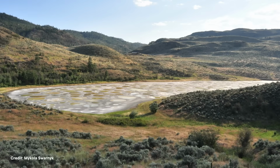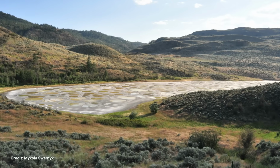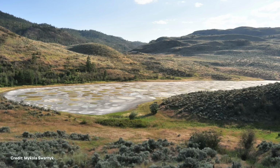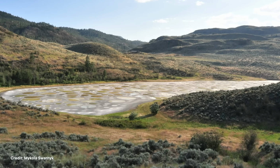But it isn't the only lake on Earth with this mineral makeup. Similar saline lakes stretch across Canada and the Pacific Northwest. This region has a semi-arid climate, which produces just the right conditions to make all of the lakes tend to evaporate in the summer, leaving behind mineral deposits in pools and producing that otherworldly polka dot effect.